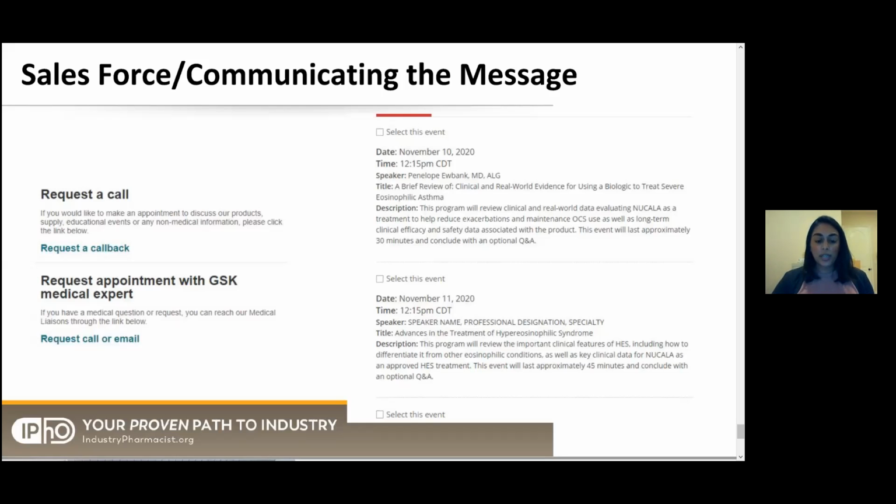So trying to build that sense of community, that sense of ability to communicate the message and share the education from these clinical trials is really what pharmaceutical companies try to do with a lot of these webinars or in-speaker sessions as well. And then on the left, you can see that there's ability for prescribers to also request a call or request an appointment with a medical expert. So making it very accessible for a prescriber to reach out to the company and ask questions. A lot of these are unique tactics that companies use to make sure the prescriber can understand and reach out to someone if they have any questions or concerns, making it feasible for them so that it makes it easy for them to prescribe the product.